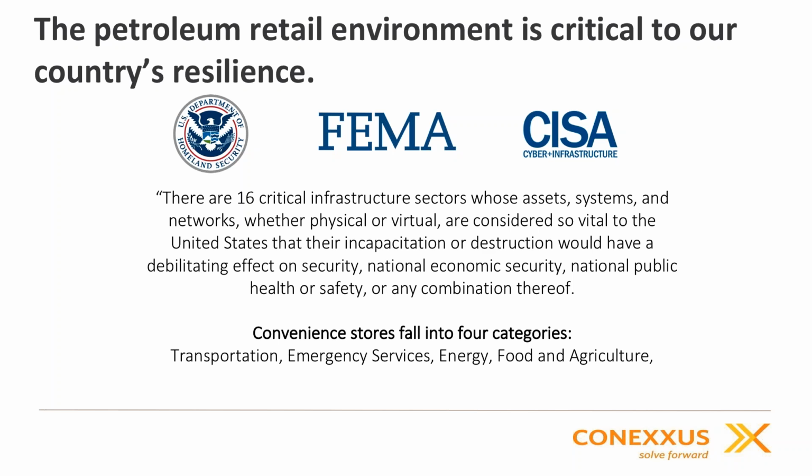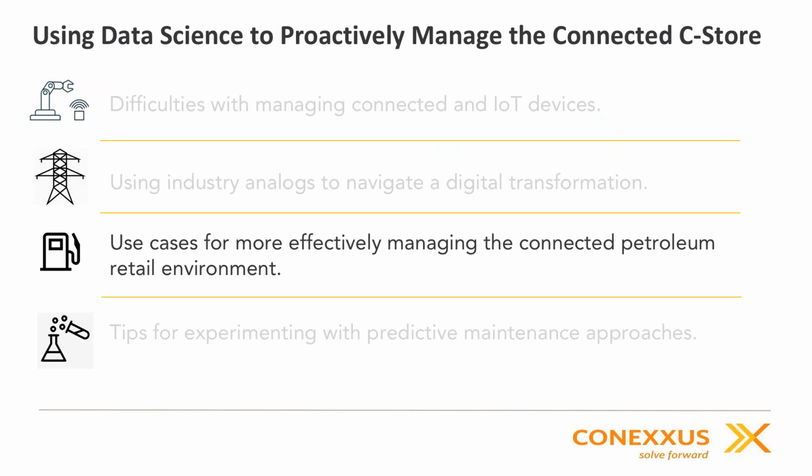And so that's why, as of late 2018, FEMA and CISA, the Cybersecurity and Infrastructure Security Agency, have defined these 16 critical infrastructure sectors. I highly recommend you go online and look at the DHS site. It really gives a sense as to how the government and DHS are looking at the overall risk to our infrastructure in this country, both from a cyber standpoint, but also terrorism, climate, all these things. And C-stores actually fall under 4 categories: transportation, emergency services, energy, and food and agriculture.